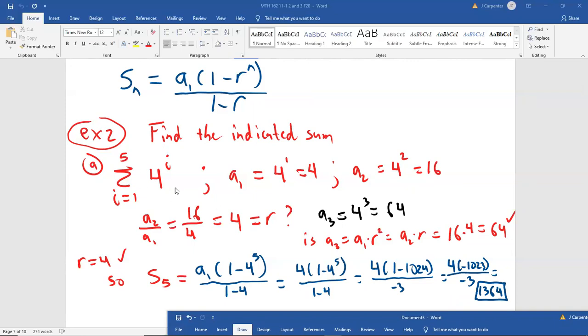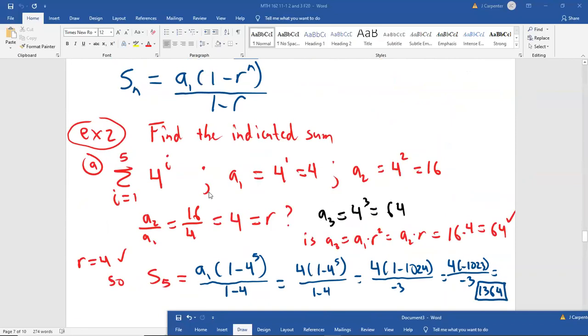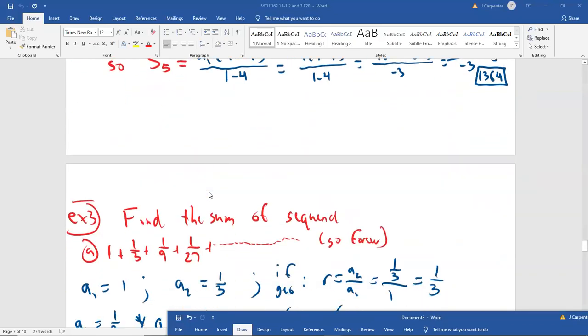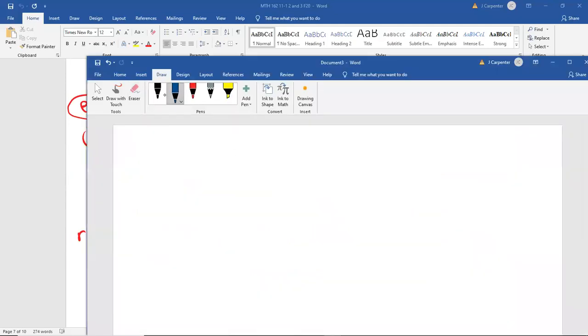All right, let's try one more of these. Where's my B? That's weird. All right, well, that's fine. I can just put it over here. I know what it is. I have it in front of me. It's just not on my computer screen.